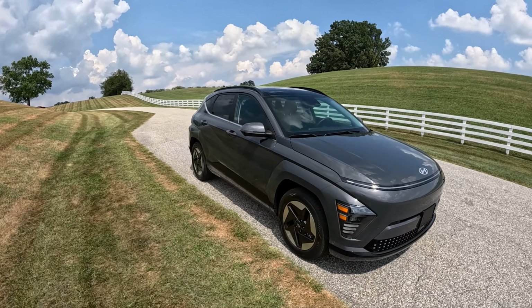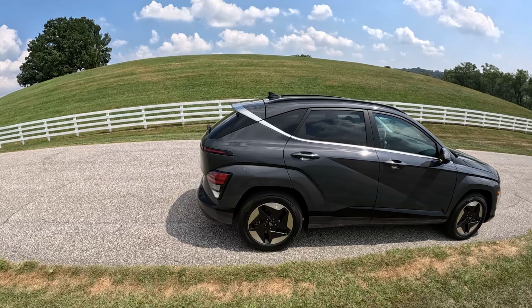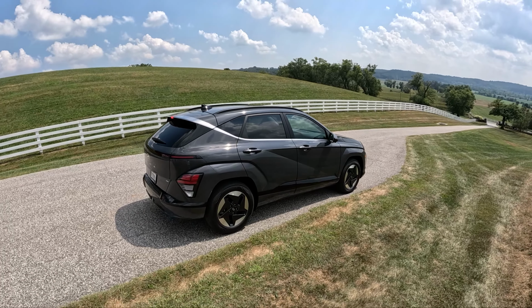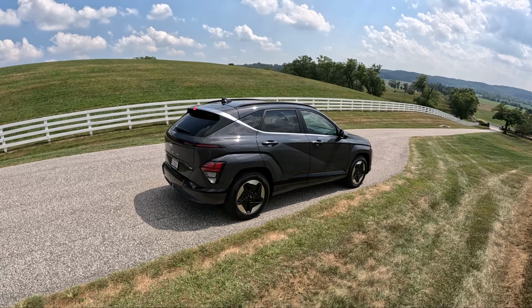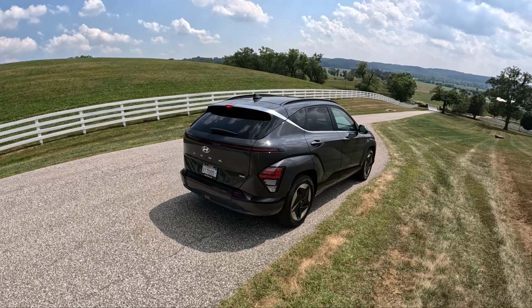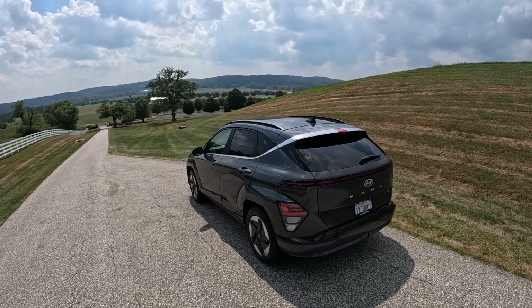Now this is a front wheel drive only electric vehicle. We'll have two different configurations. This particular car makes 201 horsepower, 188 pound-feet of torque, and it's got about 260 miles of range. So a little bit more than the outgoing Kona Electric.